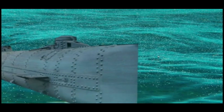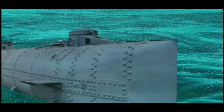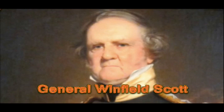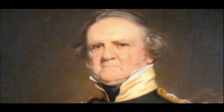This is the story of the H.L. Hunley, the first submarine to ever sink an enemy vessel. In 1861, during the Civil War, Union General Winfield Scott originates the Anaconda Plan for strangling Confederate trade.